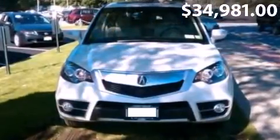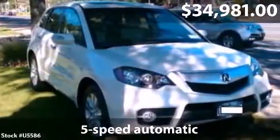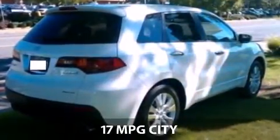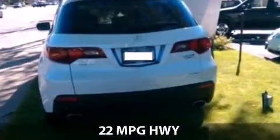This is an Acura RDX with 5-speed automatic transmission and just under 3,000 miles. With a fuel consumption of 17 miles per gallon in the city and 22 miles per gallon on the highway, this one might not last.